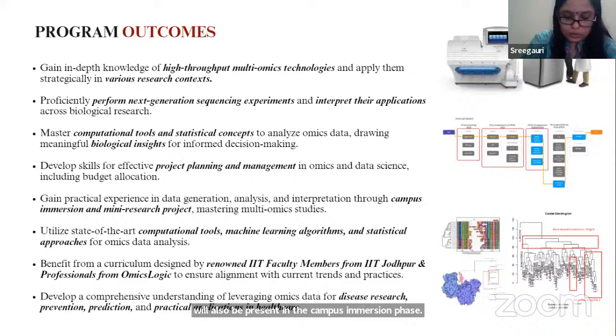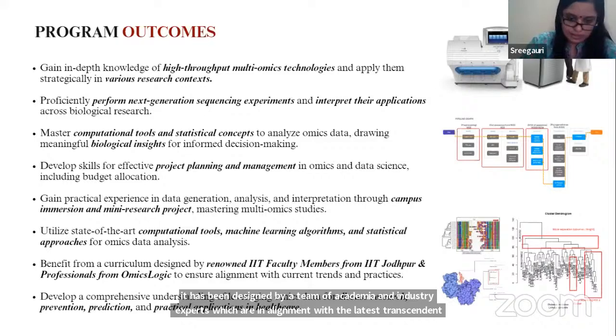Now, coming to the program outcomes. At the end of the program, students will have in-depth knowledge of the high-throughput multi-omic technologies, and they will be able to perform next-generation sequencing experiments and interpret their applications. They will be able to learn the computational tools and statistical concepts to analyze omic data and make meaningful biological interpretation. They will also develop skills for project planning and management in omics and data science. And one of the important outcomes is that this curriculum has been designed by a team of academia and industry experts, which are in alignment with the latest trends and practices. Students will also benefit from this curriculum as well.